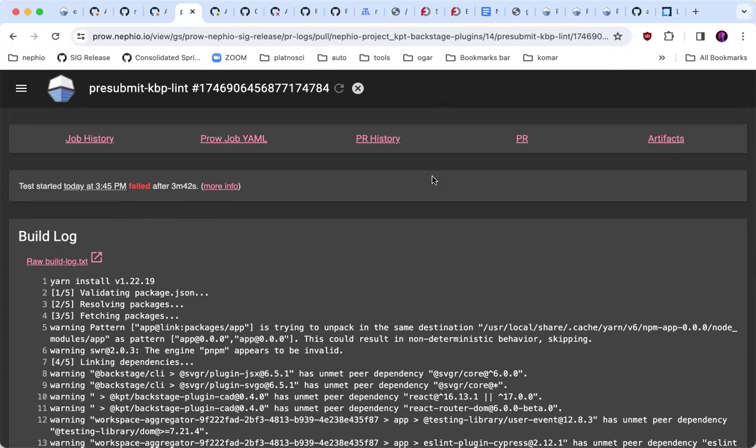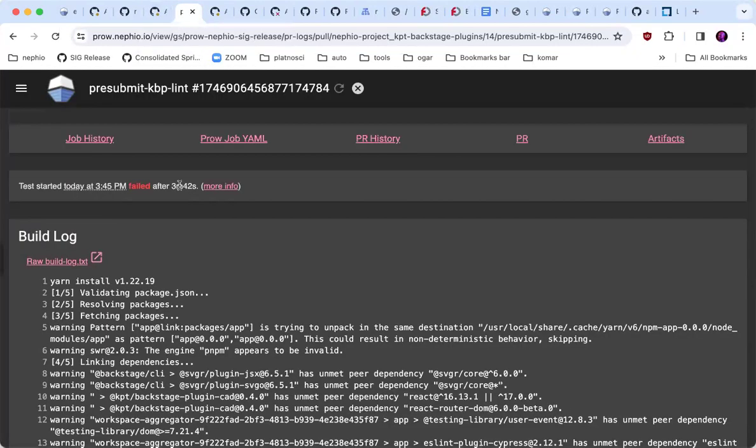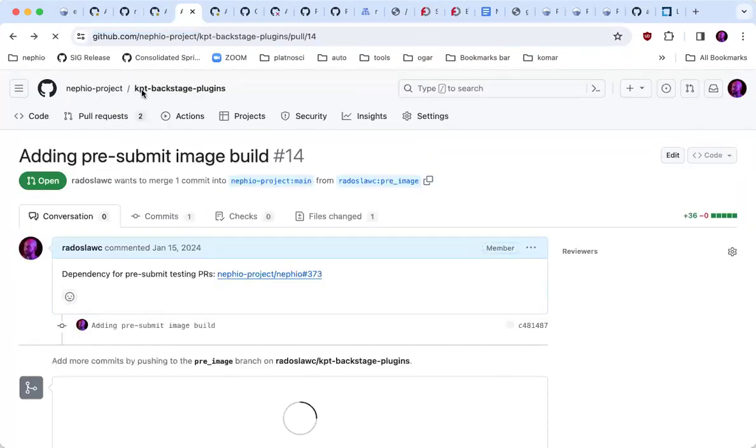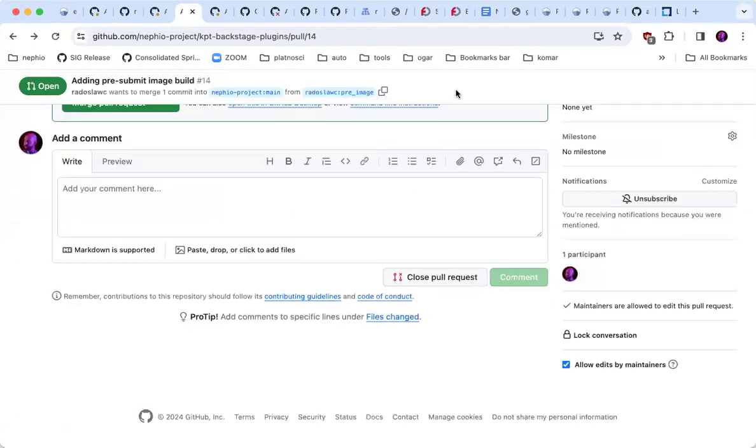What is this repo? Is it Nephi? No, not this one. That's KPT backstage plugins. Okay, KPT backstage. So the UI basically. Okay. All right. Okay. Cool. Thank you so much. Really appreciate it. I think those PRs will definitely be helpful. Running the PRs, unit testing coverage, things like that. So that would be really helpful.